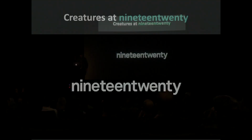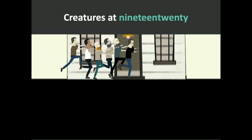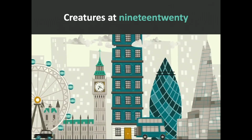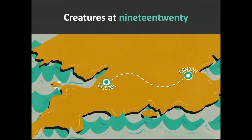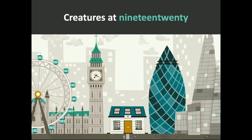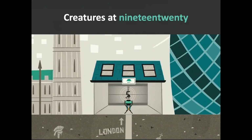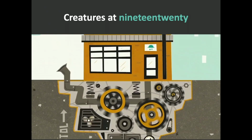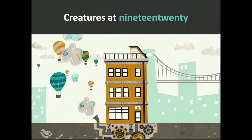When we created 1920, we decided to do things a little differently. Rather than have everyone based in one large, expensive space in London, we thought we'd spread the workforce over 2 sites. In London, we have a small office for client attend and presentation. In Bristol, we have the engine room, 3 times the size of our London office.